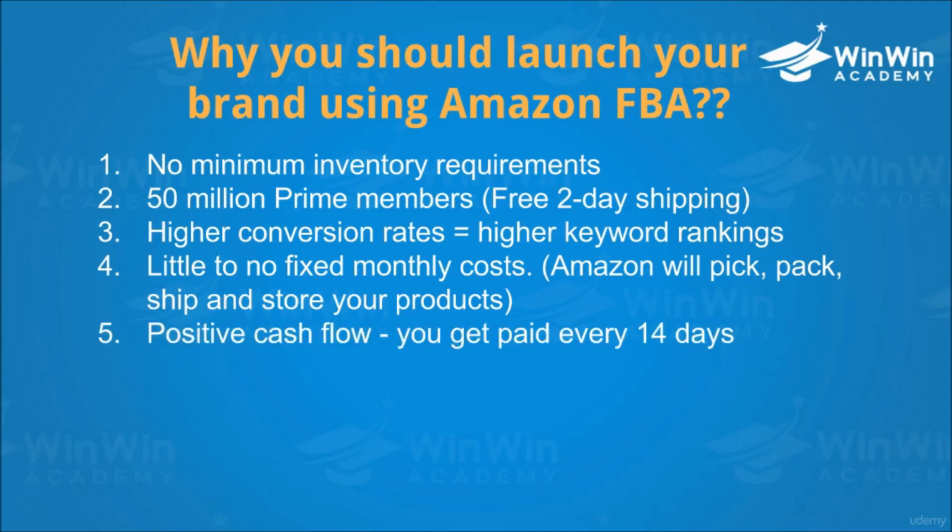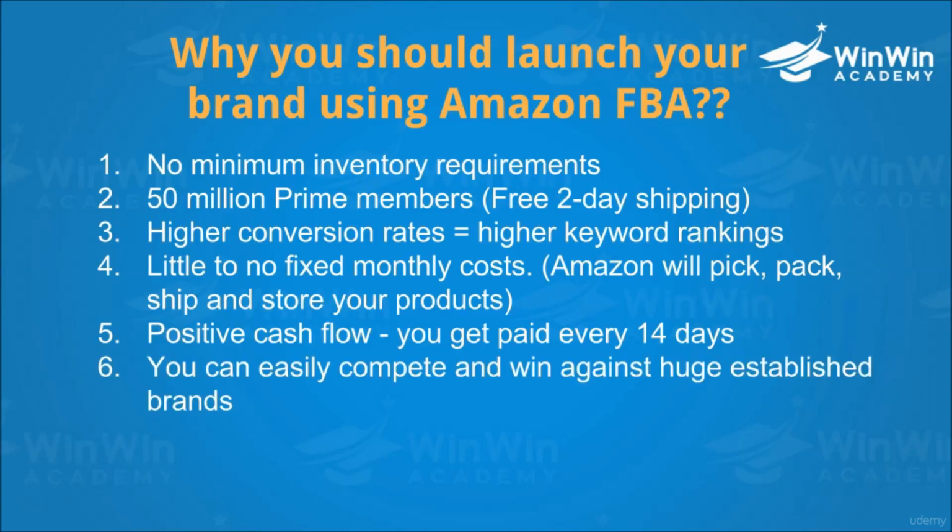And now the fifth and the most important advantage of the Amazon FBA program is great cash flow. You will be able to handle huge growth since Amazon will pay you every 14 days for all the sales that occurred during those 14 days. And like I said previously, fulfillment fees occur only when your product is sold, so your cash flow levels will be almost always positive. And finally, the sixth advantage is the power of authority that Amazon has.